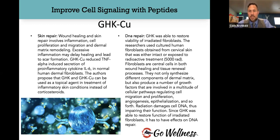And then finally, they found with DNA repair that the GHK was able to restore the viability of irradiated fibroblasts. The researchers used cultured human fibroblasts obtained from cervical skin that was either intact or exposed to radioactive treatment. They found that radiation damaged the DNA, and GHK was able to restore the function of the irradiated fibroblasts, and it also had effects on DNA repair.